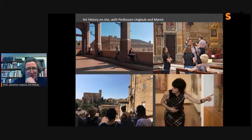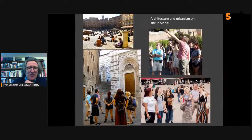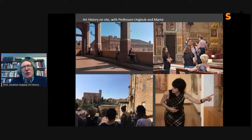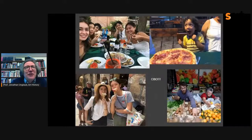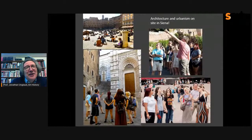Here we also are studying not just paintings and sculptures that happen to be in museums and churches, but we're really looking at the medieval city itself as our course laboratory. And we take many walks throughout the city, study architecture, palaces, the urban environment, and the accretions of different eras of time that are inscribed into the structures around Siena. It's a constantly living and evolving city.